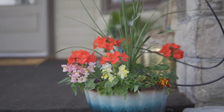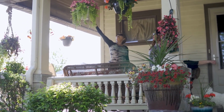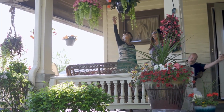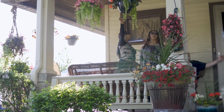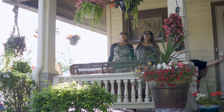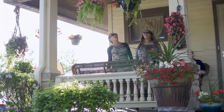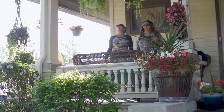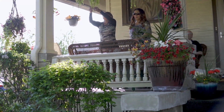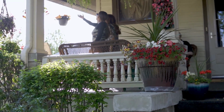I love the way your hanging baskets are so vibrant. This is so pretty. I recognize this is Creeping Jenny. Yes. And these look like, what are those? I have some in my house. Those are impatiens. They're large. They almost look like pansies, but they're not. Impatiens come in all different bright colors. I love the way they really complement each other. Yeah, they really do.